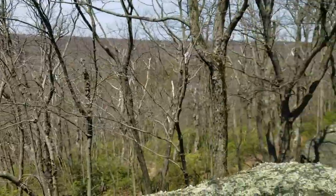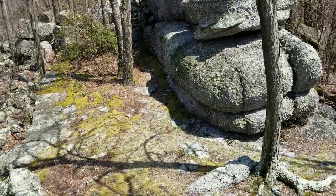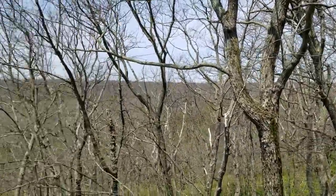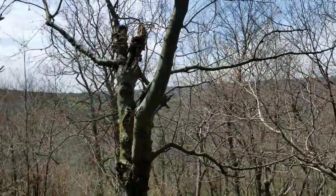So, this is the view. There are some bigger rocks, but I don't really want to get hurt again. So, this is the view. Woo, just tilted. It's really pretty. Glad I came up here.